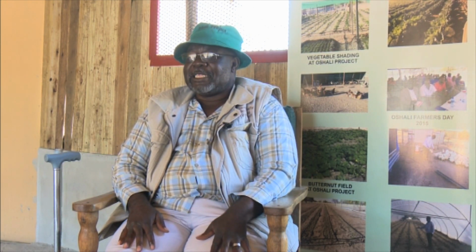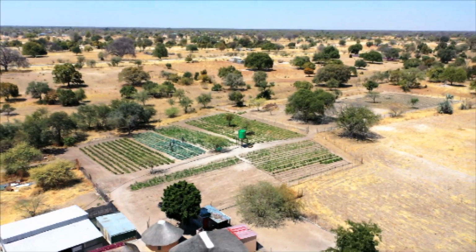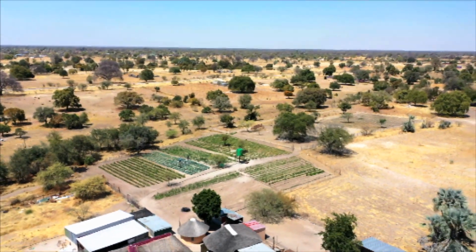I think, if those guys can do it, why not me? I was based on a saying, I quote Mother Teresa of Calcutta, where I started. She said, not all of us can do great things, but we can do small things with love and passion. Then I started a garden here at Oshali. I tried to incorporate the community here, to involve the community here who are willing to go with me.